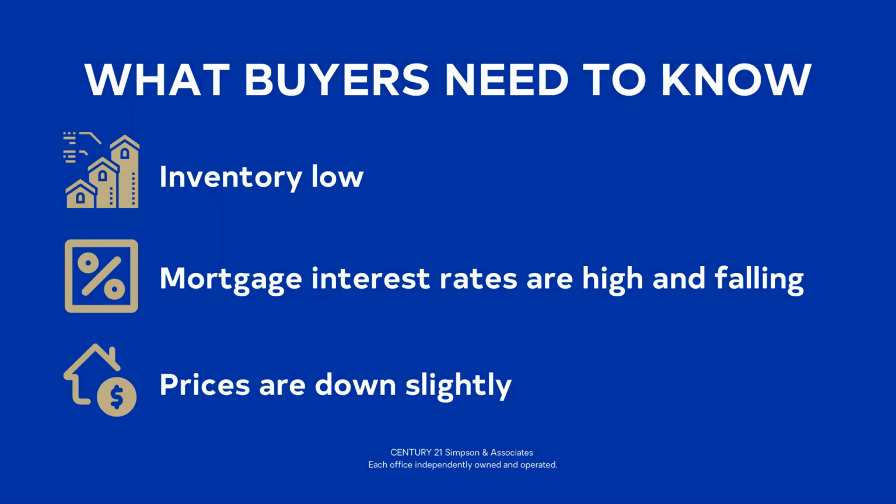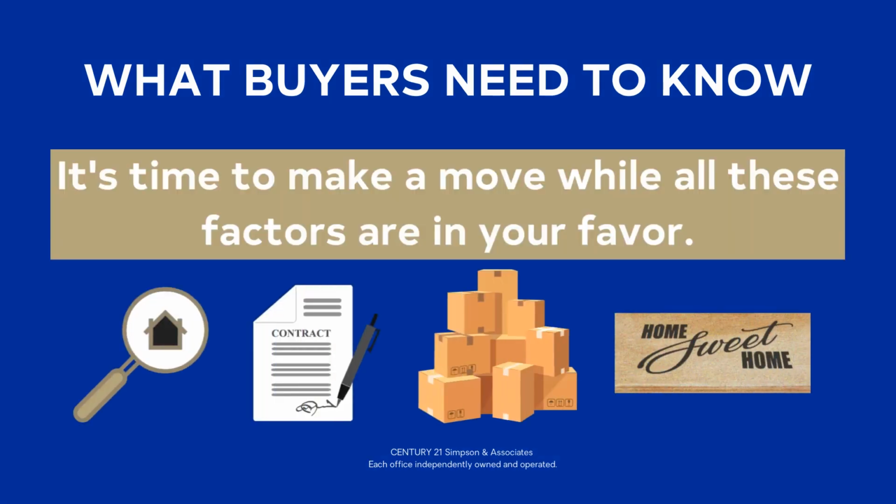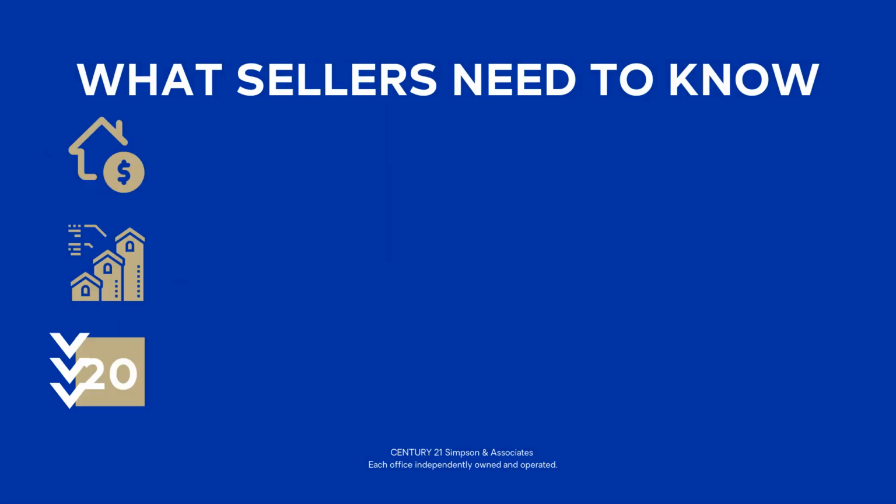Prices are down slightly from last month, and that trend isn't likely to continue. In fact, with low inventory and strong demand, it's likely prices will go higher. If you find the right house, wouldn't it be great to make the move while all these factors are in your favor? Sellers. Timing the market is nearly impossible.